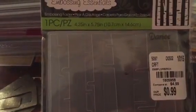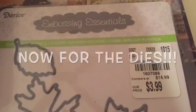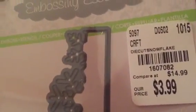Branch. And it's a bird on a tree branch. I love this one. And this one is called Birch. And this one is called Leaves. And there's 3 dies. And I did cut those out. And they're a pretty good size. And this one's a border die. And it's called Snowflake. Most of these dies were either $2.99 or $3.99.